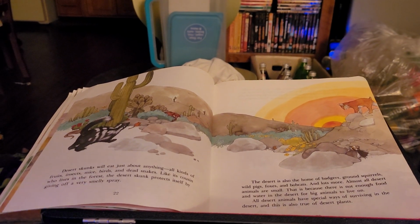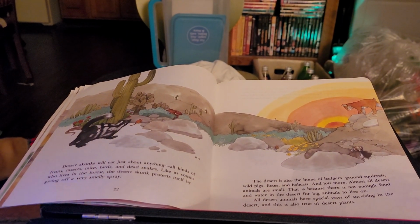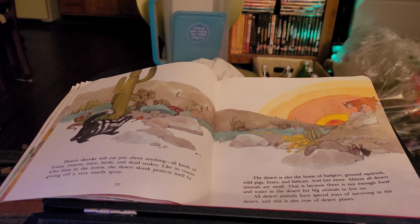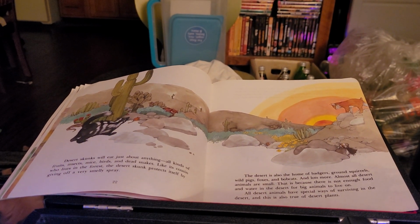Desert skunks will eat just about anything: all kinds of fruits, insects, mice, birds, and dead snakes. Like its cousin who lives in the forest, the desert skunk protects itself by giving off a very smelly spray.